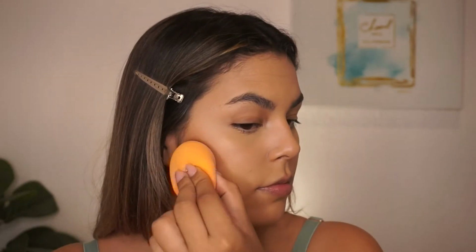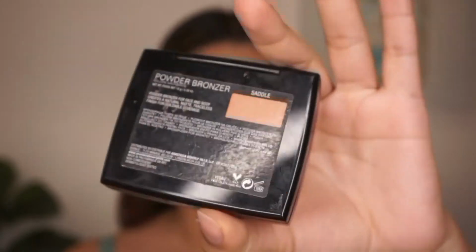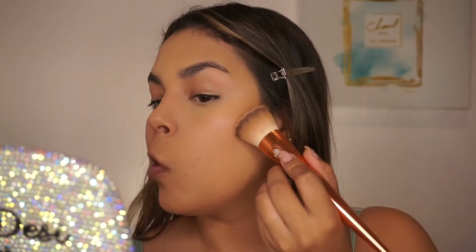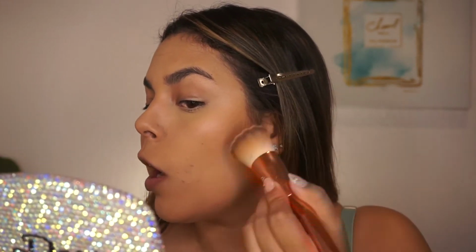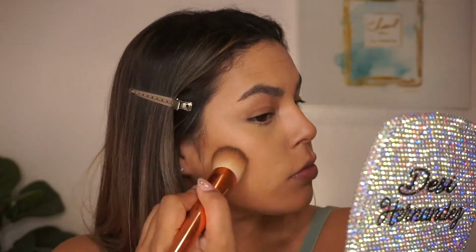And as you can see, that just gives a really nice and soft bronze. So now I'm going to be going in with my Anastasia Beverly Hills bronzer in the shade Saddle. I'm just taking it on to this Alamar Cosmetics bronzing brush, just the side of the brush though, not the whole thing. And I'm gonna sweep it across just right under the cheekbone, just to give it a little bit more of that definition. As you can see, it created a little bit more of that shadow.